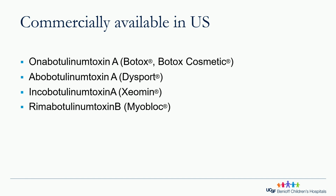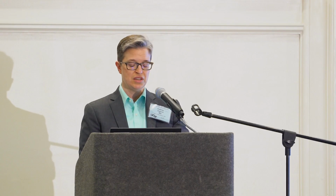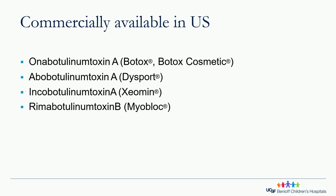So they're the onabotulinum toxin A, abobotulinum toxin A, incobotulinum toxin A, and rimabotulinum toxin B. That's the only B that's available in the United States right now, and seems in many of the studies in pediatrics to have a slightly higher incidence of adverse effects than the A's. There was a real nice review article in the Journal of the American Academy of Physical Medicine and Rehabilitation. I believe it was published in the September edition, that talked about all the pediatric indications of botulinum toxin, and which made updating this talk very easy.